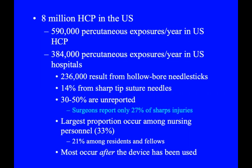About 14% are from sharp tip suture needles, and a number that has remained relatively steady is up to about half are unreported. Some studies it's higher than half, some it's a little bit less, but 50% underreported or not reported continues to be the statistics that we hear. Surgeons report only about a quarter of their sharps injuries. And most of the injuries, and this also is the same thing in the OR, is after the device has been used. So it's not as common as during use, but mostly after use.